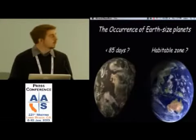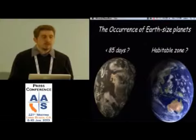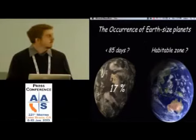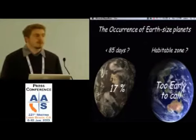We were only able to provide it for the short periods, simply because there are not enough candidates at longer orbital periods. But we can say that 1 in 6 stars has an Earth-sized planet within the orbit of Mercury. So why can't we provide an estimate in the habitable zone? Where do we fail? We don't.